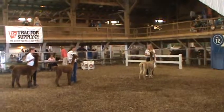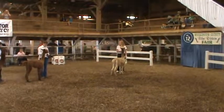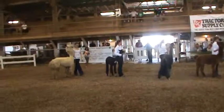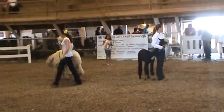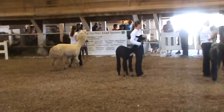Okay, folks, we do have some names of alpacas and their handlers here. So, in sixth place today, we have Allison Tebow showing Salvation. And we've seen him before. That's owned by Dueling Wonders in Zanesville, Ohio.